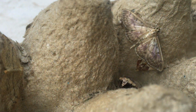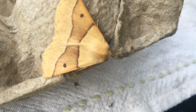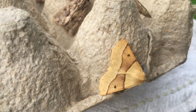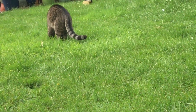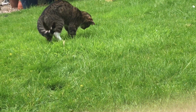We've got a lovely mother of pearl. You can really see that pearly sheen there. We've got a lovely scalloped oak. Look at this. Lovely individual of scalloped oak. And we've got this lovely gold triangle micro moth. And my cat's just gone to get a moth. He always chases them about the garden.